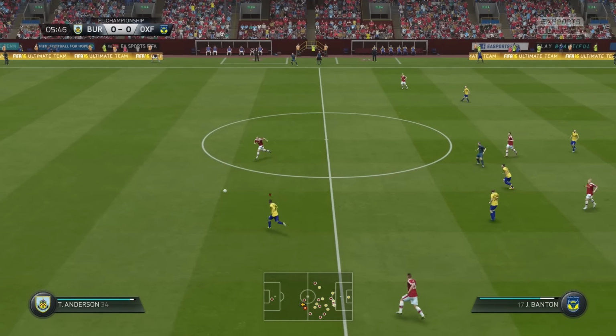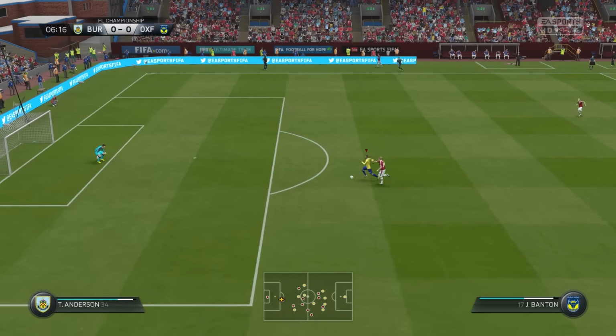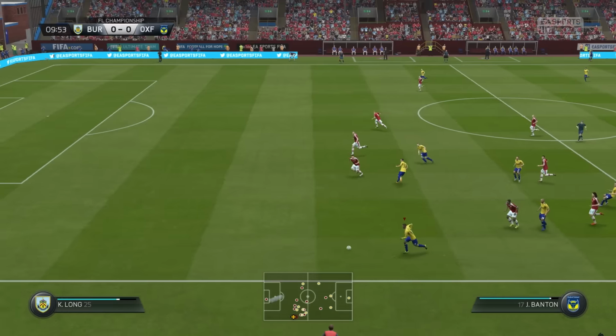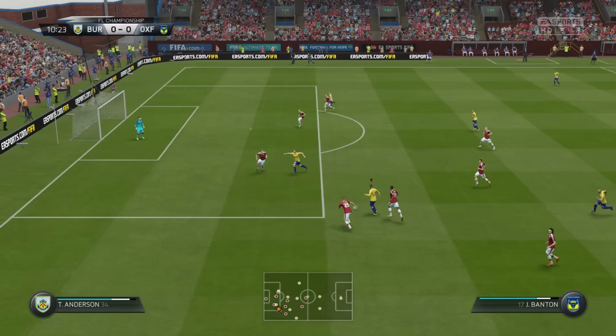Banton gets a challenge in there. He's still chasing the ball down. Gets his tackle in once again. Can he find the back of the net now? Make it 1-0. No. What on earth was that? Terrible finish there. Once again, though, the Burnley defence opens up here, and Banton's working his way forward.